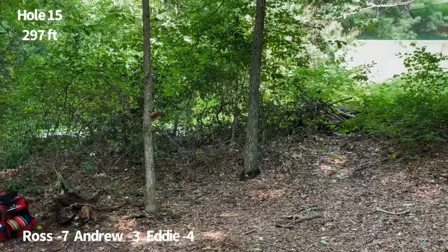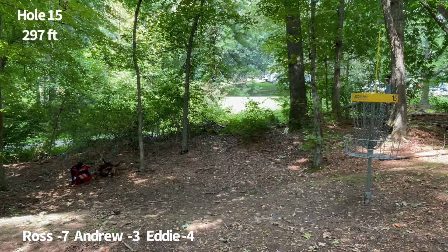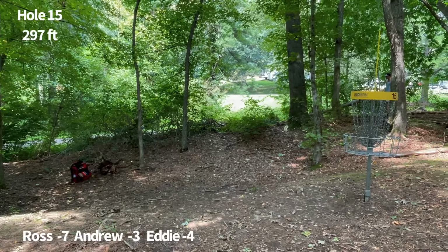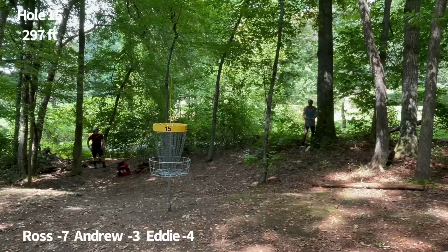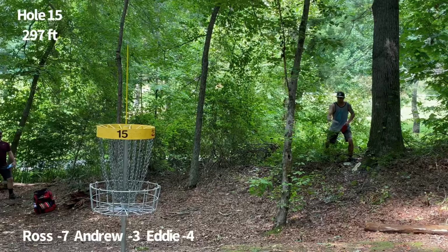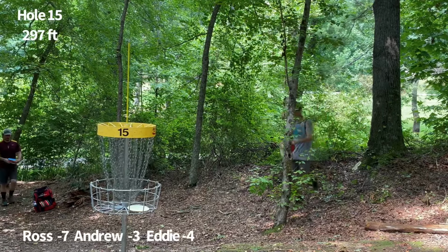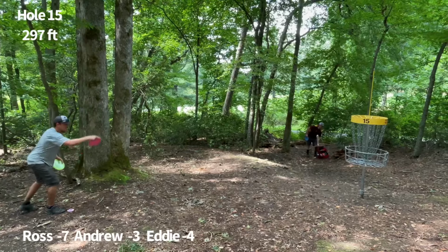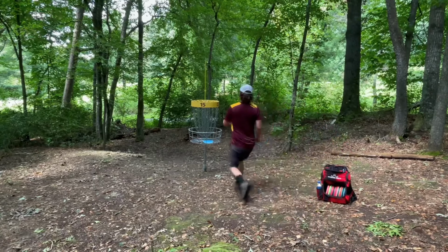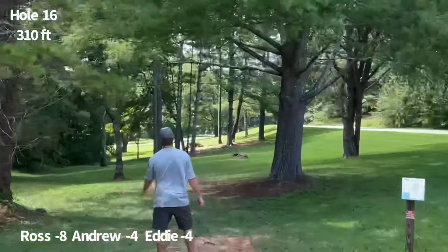Everyone has a chance to get their birdie here, but thorns. Eddie's in a pretty tough spot in those thorns. Looks like 2 birdies and a par on 15. Eddie and Andrew are now tied at 4 under, and Ross is at 8 under.